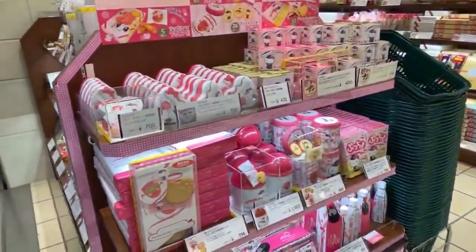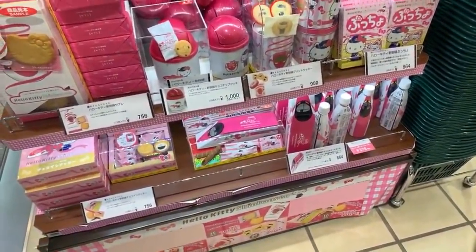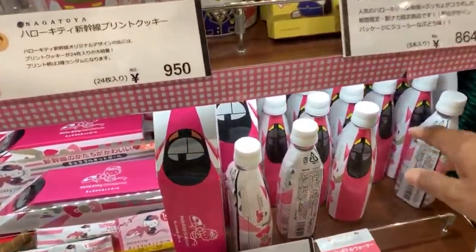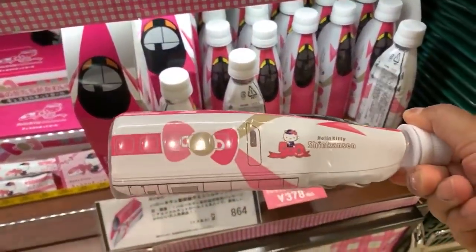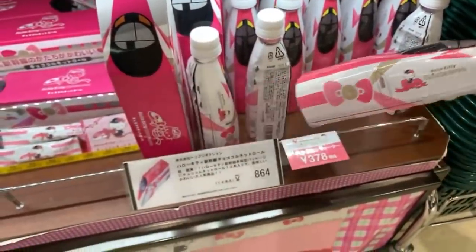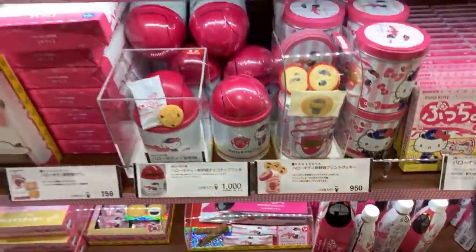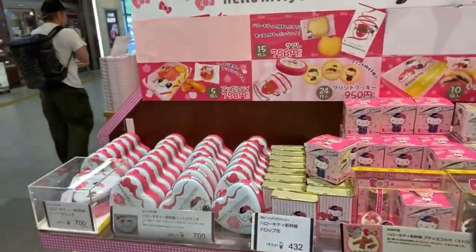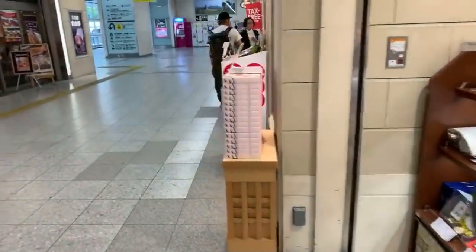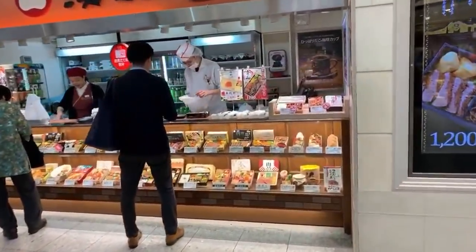Oh, here's the Hello Kitty Shinkansen. Hello Kitty Shinkansen goods. Hello Kitty stops here. Oh, look, the pet bottles are shaped like the Shinkansen. What? That's awesome. Do you see this? I should get one, but they're like $4 for a bottle. You slap Hello Kitty on anything and you can just jack up the price by 3 times. People will buy it. That was a cool find.